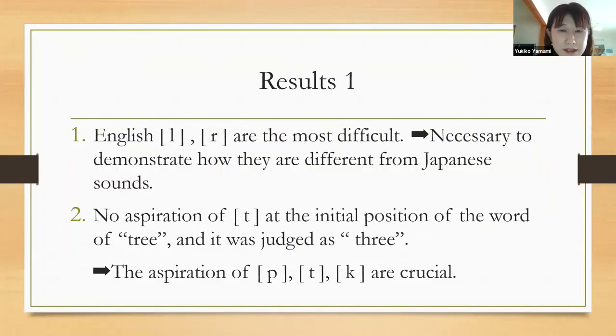And I want to talk about results from this recording study. Result 1: English L sounds and English R sounds are the most difficult for the students. So it is necessary to demonstrate how they are different from Japanese sounds. Result 2: there is no aspiration of t at the initial position of the word tree. A lot of students' pronunciations were judged as 3. So the aspiration of p, t, and k is crucial to teach them.